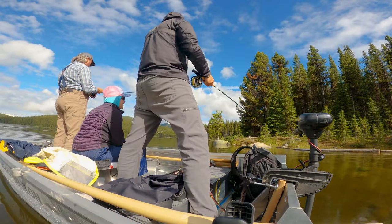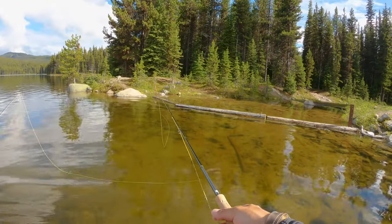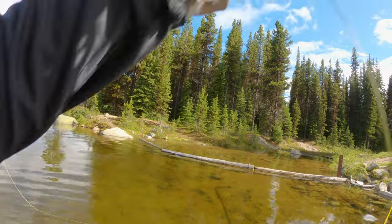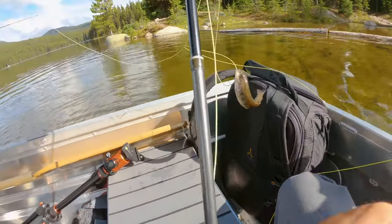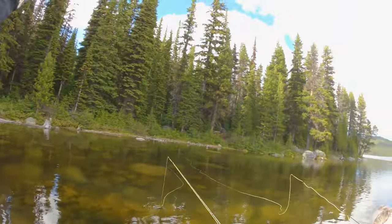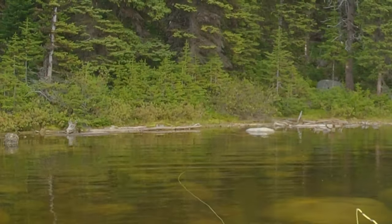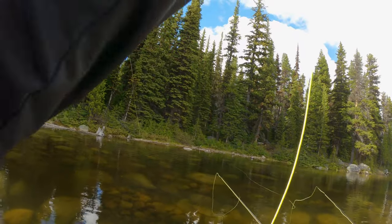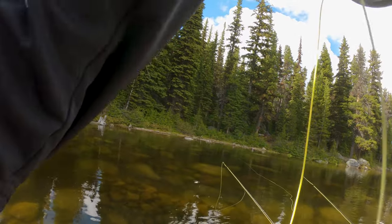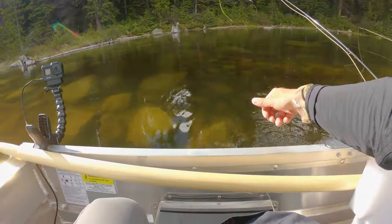See that big one? Down there, to your left. Holy shit. Watch your line, Mom. That's okay. Beauty little fish. Little beauty. What a cast. Get it in there, bud. All right, there we go. Nice. This little guy. Yeah. Oh yeah, there's just a lot of stockies in here. Yeah, this is just fun.